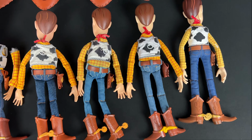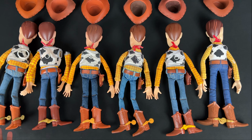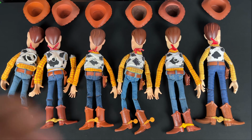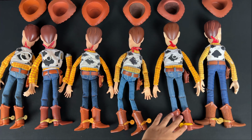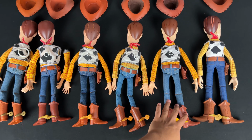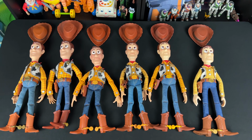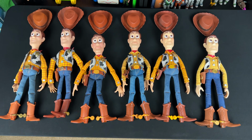So let me know in the comment section below, what do you think of the differences between my Woodies here, and what do you notice, and what do you like best? My biased opinion is this one is my favorite one because it is my newest movie accurate Woody, brand new condition. I'm at the point now where I'm just very happy with my Woody collection.